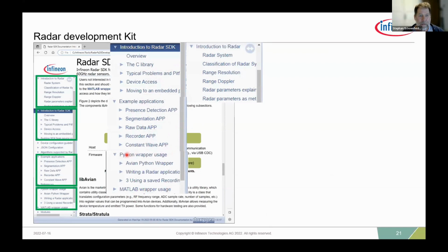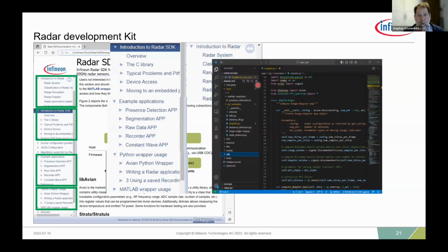Then there is a Python wrapper. So if you are more familiar with Python, or you like the ease of use of Python, you can use that, and also MATLAB if this is wanted. Obviously it comes with all the source code you need to build your application, be it in Python, or in C, or in MATLAB.